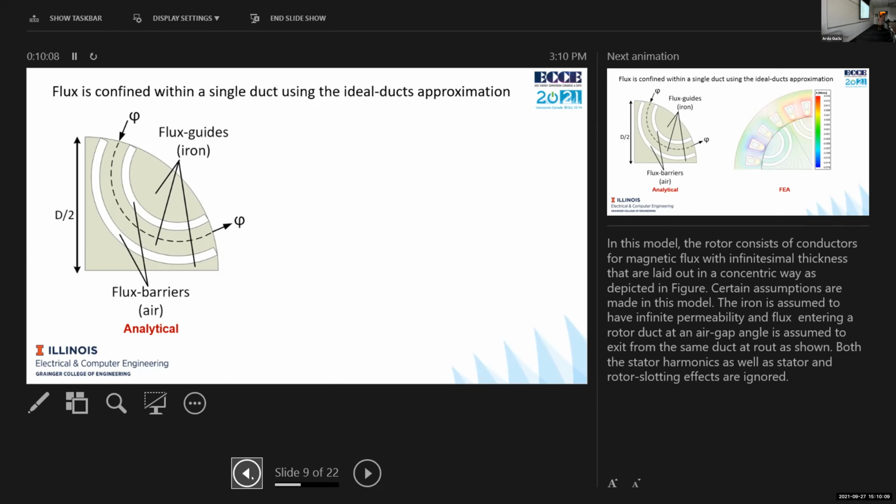And one of the difference, this pointer is coming again. I have no idea. Take 1 second. Let me see if.